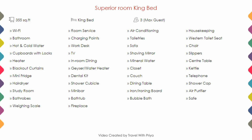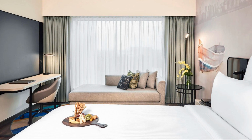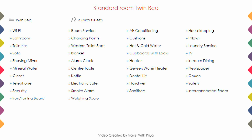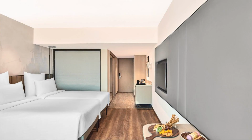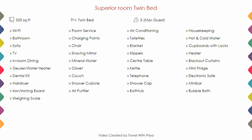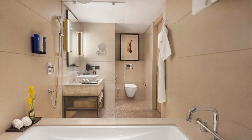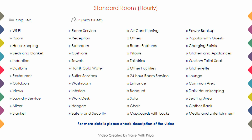Room category 1. You can see on the screen details like room size, bed type, room views, amenities, facilities, and images, etc. Room category 2. Room category 3. Room category 4. Room category 5. Room category 6.